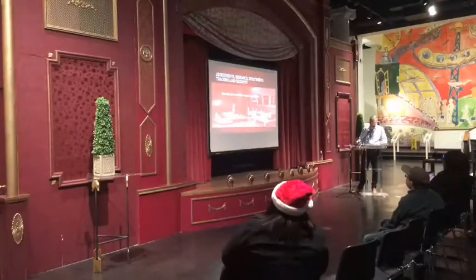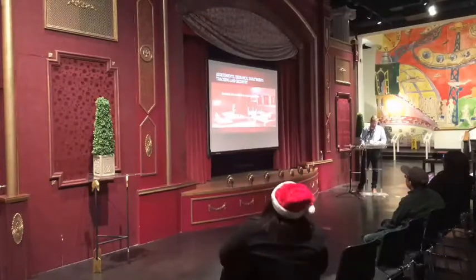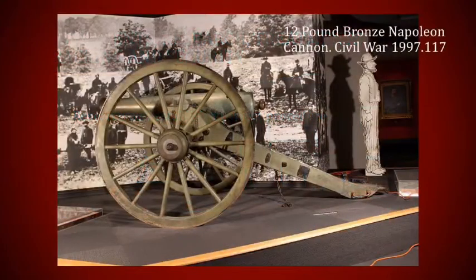So these are the main areas of our concern. But what I'd like to point out, one of the most important things when dealing with a project of this scale, is establishing the correct procedure when you come up against a problem. Problem solving is a daily task, and here's one problem we came up against. It's the 12-pound bronze Napoleon cannon. It's no longer on display, if you've been around there this morning.